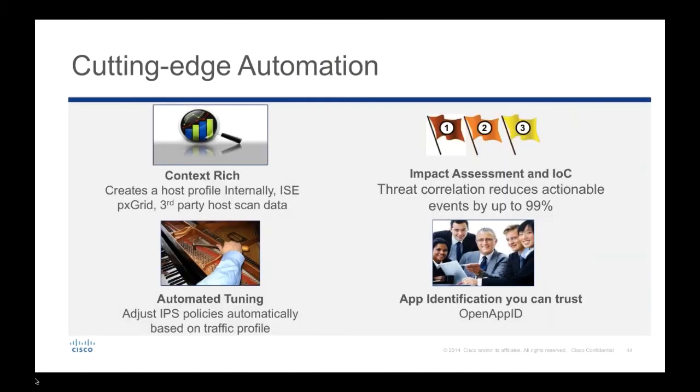Now, automation, as I mentioned. Because we pull in all of this type of data, we help you automatically do the threat correlation, which reduces the noise in the system that I mentioned. We also help with automated tuning. We can help adjust the policies automatically, or we can notify you of what we would adjust them to, and then you can push them out as appropriate given your change windows and environment. And then, of course, we have Open App ID to help profile applications that are unknown.